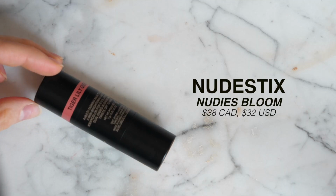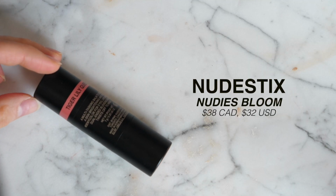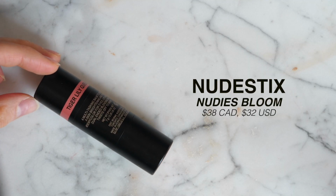So now moving on to a nude STIX and a Milk Makeup blush formula. It was really like the first cream blush formula that I tried, that I fell in love with, that just opened my eyes to the possibilities of creams. So there are 2 different formulas within the nude STIX Nudies lineup.